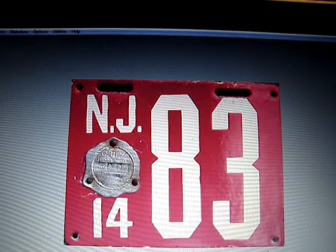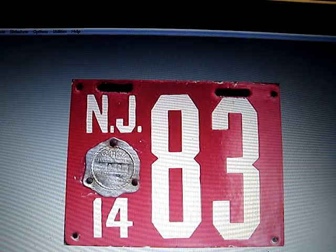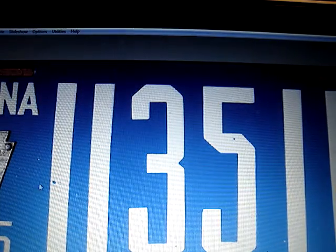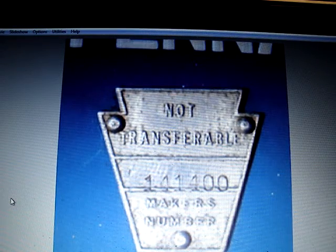This is the beginning of the VIN plate. Prior to 1919, the VIN plate or tax stamp was only relevant to the use of the vehicle. That is that metal plate that's riveted to the license plate as its own number. Here's one from Pennsylvania, 1915. There again is the VIN plate or the tax stamp plate.